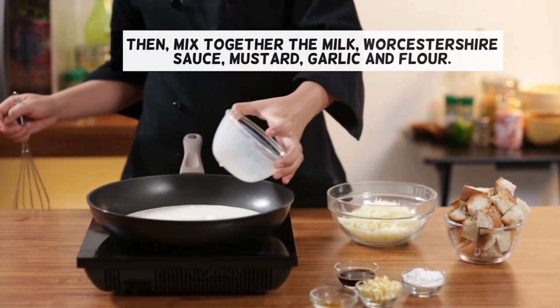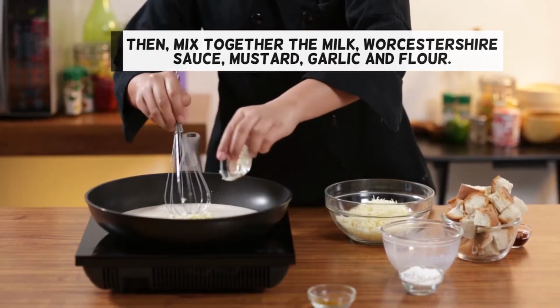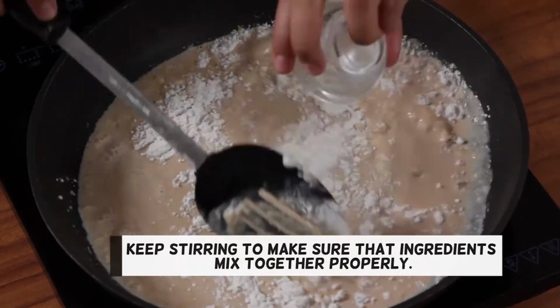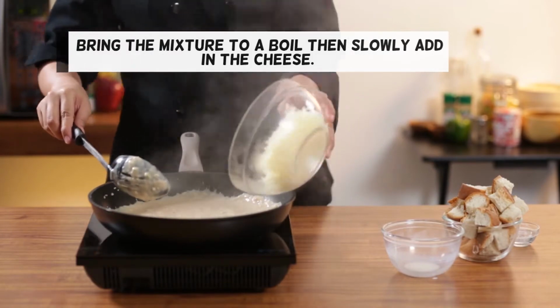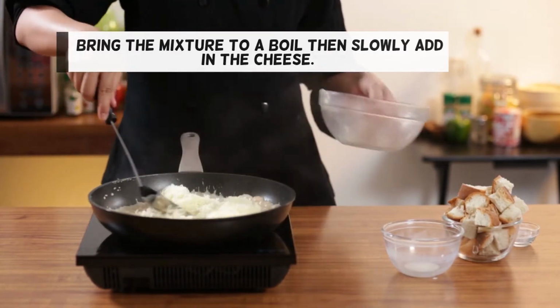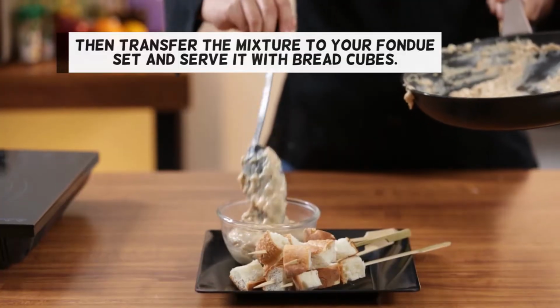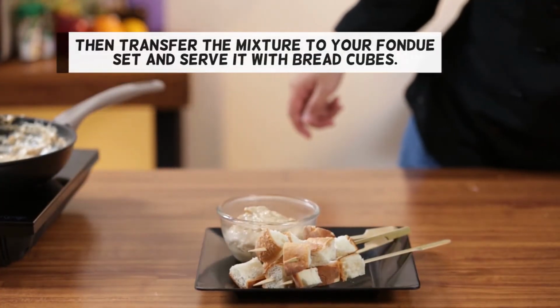Then, mix together the milk, Worcestershire sauce, mustard, garlic, and flour. Keep stirring to make sure that the ingredients mix together properly. Bring the mixture to a boil, then slowly add in the cheese. Keep heating the mixture until the cheese is melted. Then, transfer the mixture to your fondue set and serve it with bread cubes.